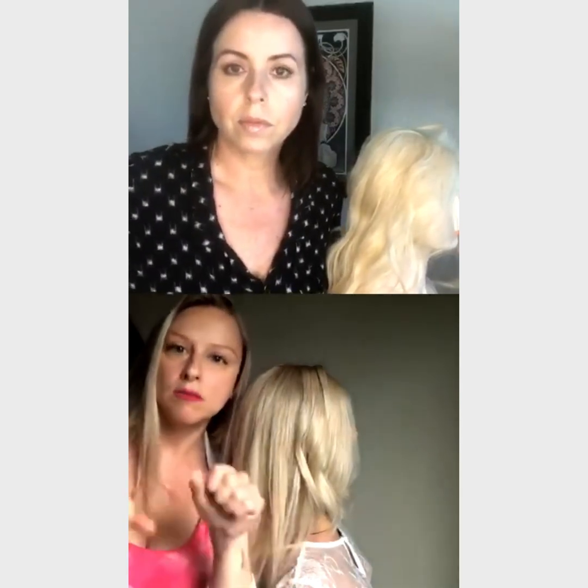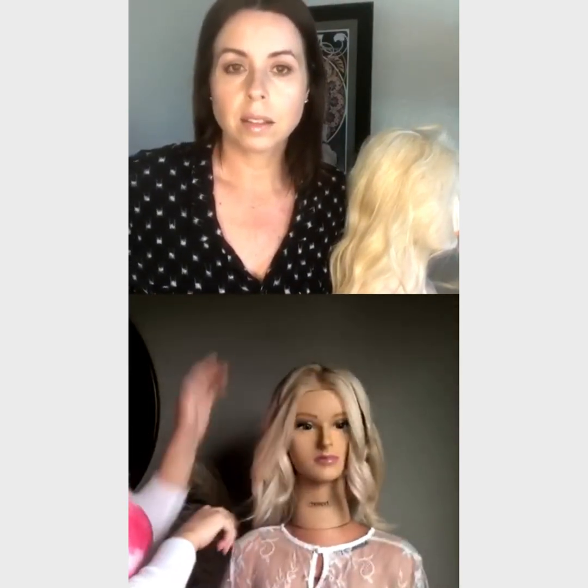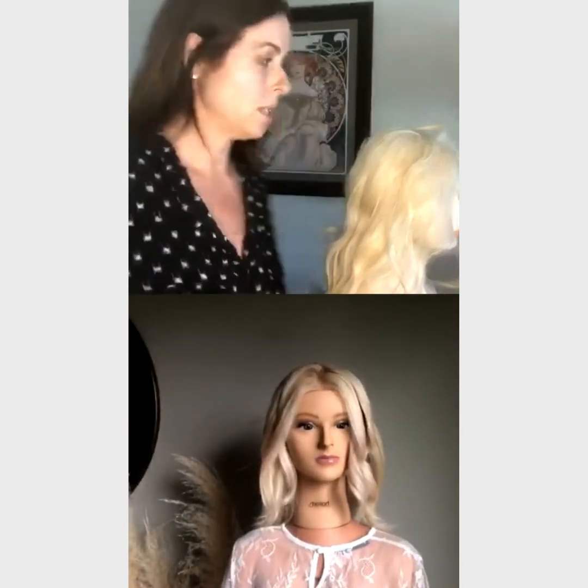So what I like to use when I'm doing very minimal, easy curls is my flat iron. So I did that just for her front bangs here a little bit. Then we'll work our way back here, and I'm just doing it back and lifted away from her face. Perfect. And I'm going to grab my flat iron.